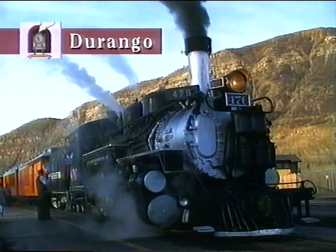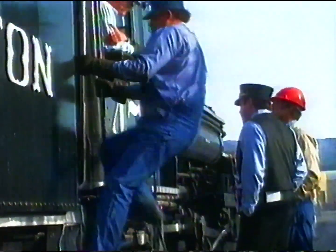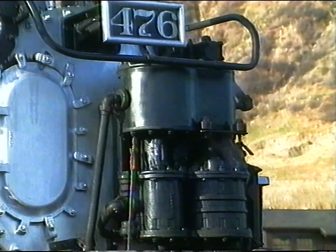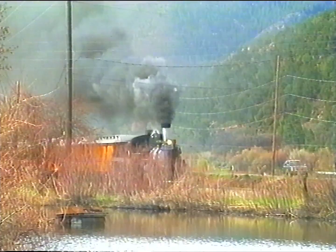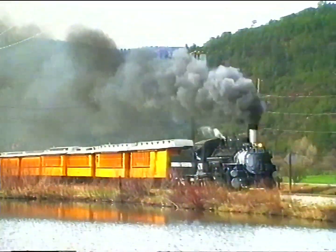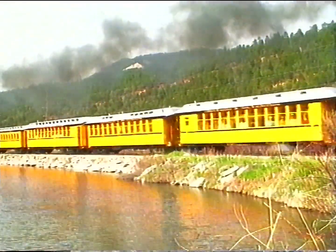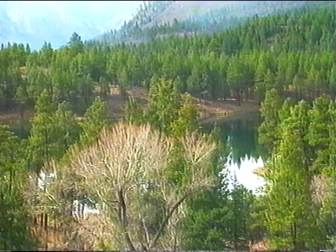The first day of operation in 1991 saw one of the original engines, K28 number 476, in use. The journey starts from Durango and runs for some distance along the flat before entering the San Juan National Forest. Once into this 2-million-acre wilderness, the line climbs rapidly, clinging to the side of the impressive Rocky Mountains.